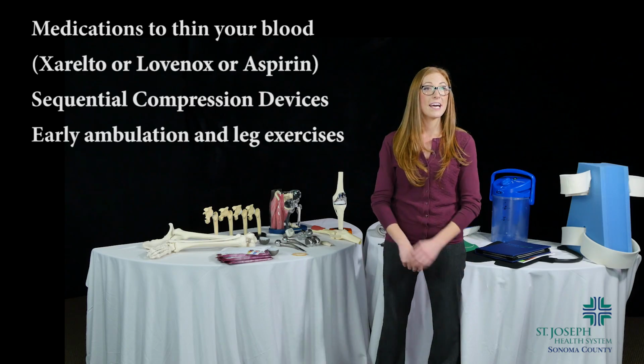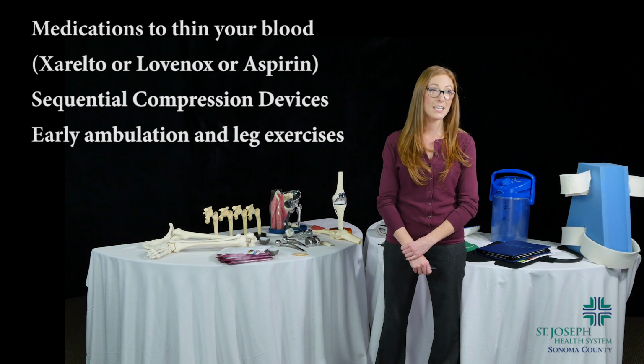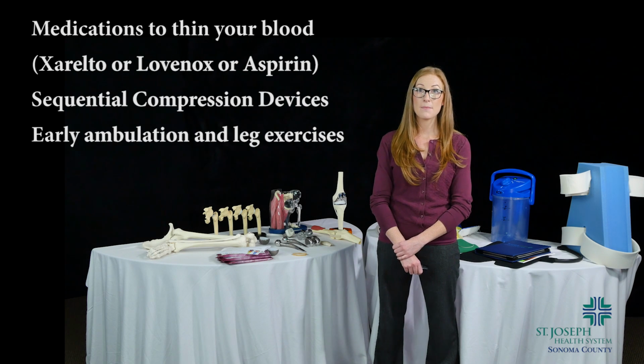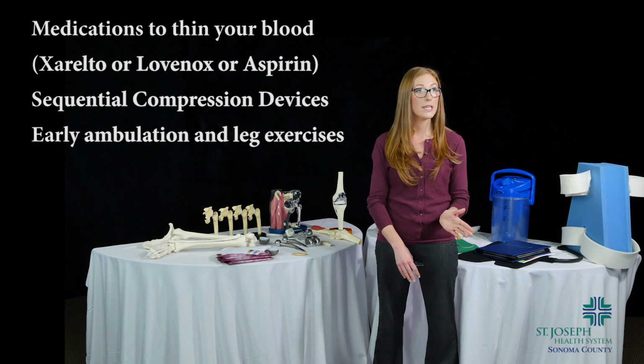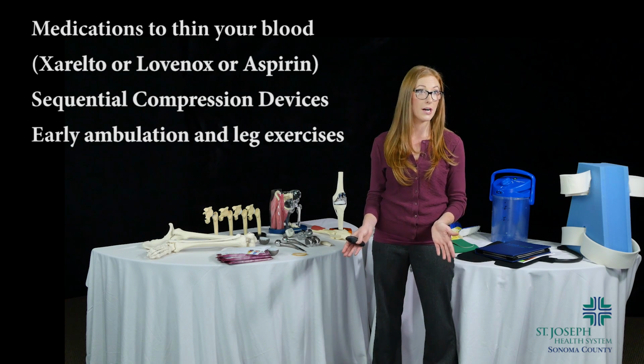Well, the first thing that the surgeons will prescribe after your joint replacement surgery is an anticoagulant or a blood thinning medication. You will be prescribed to take that medication for a period of 2 weeks up until 6 weeks after surgery to prevent you from getting a blood clot.